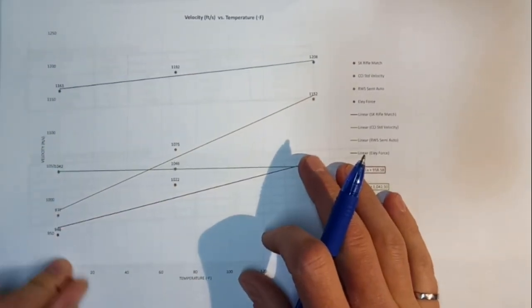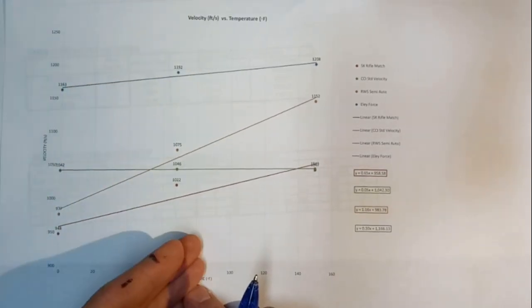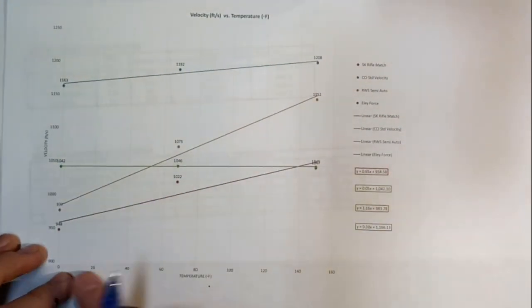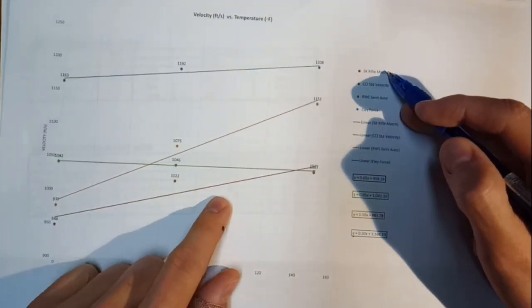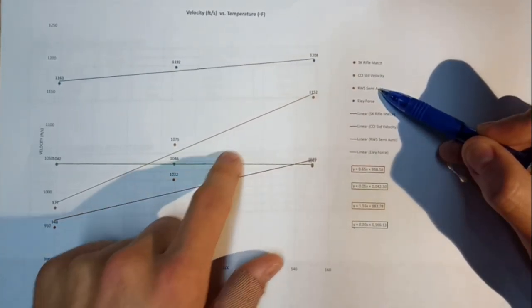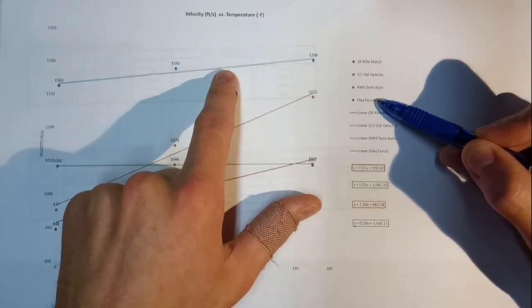So we've got, at some temperature, 0 degrees Fahrenheit, 68 degrees Fahrenheit, and then 150 degrees Fahrenheit on each one of the horizontal axis. And then I've got my different lines. In the red here, we've got SK Rifle Match. Next is green, CCI Standard Velocity. Next is RWS, which is the orange one here. And then the blue, which is LE Force.